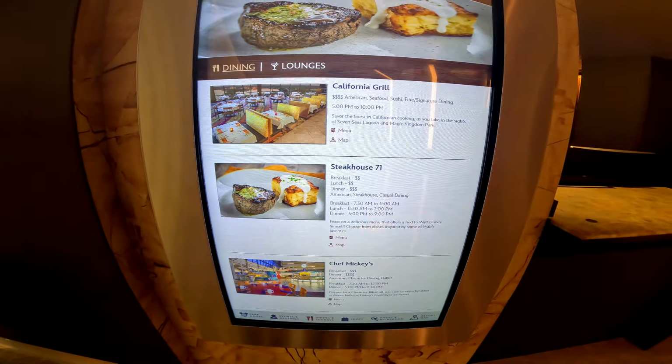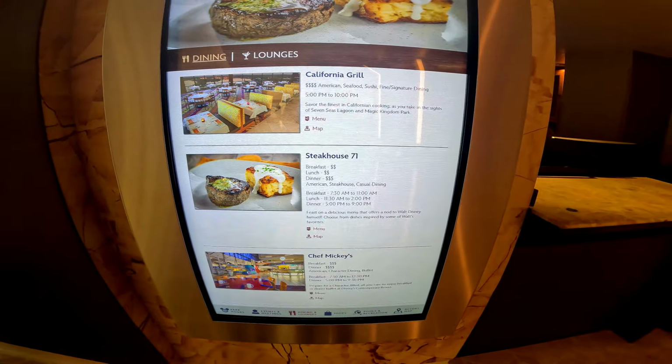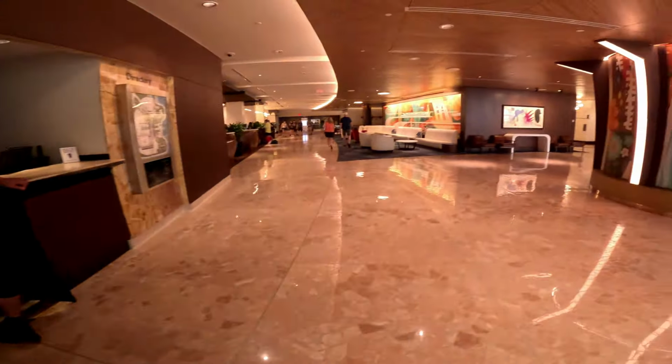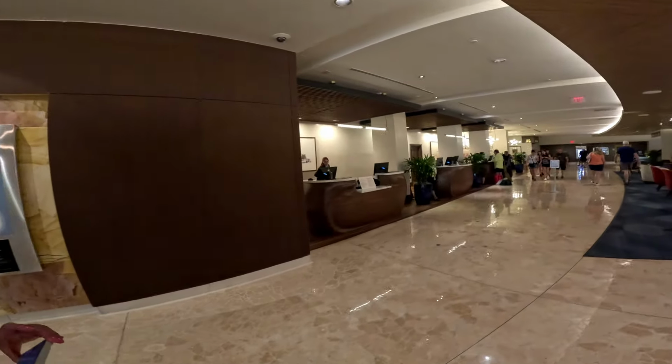California Grill, I've heard of both. That one's very popular. Oh, and Chef Mickey's is here too. Yeah, that's character dining. That's a lot of fun for the kids. Nice little place. They have a nice check-in area.